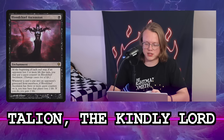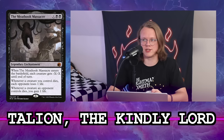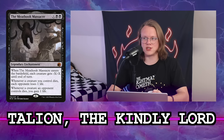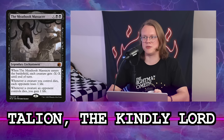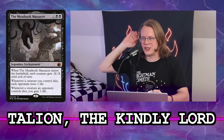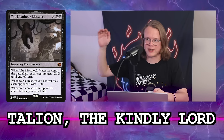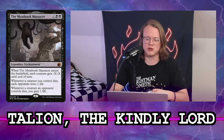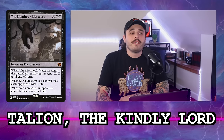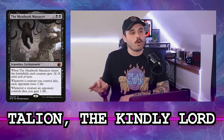Let's stay on some of these enchantments because Meat Hook Massacre is in here. Just another, more incidental life loss. This 2-mana drain might actually be coming up a lot more than I thought it naturally would. But adding the Talion 2-life drain on top of having Meat Hook Massacre in play really cycles through your opponents' life totals. Definitely. And I'm a big fan of this type of sweeper where you can control what you are killing.